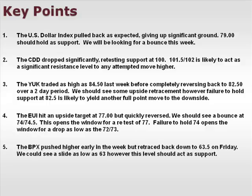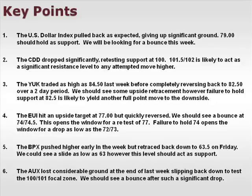The BPX pushed higher early in the week, but retraced back down to 63.5 on Friday. We could see a slide as low as 63. However, this level should act as support. The AUX lost considerable ground at the end of the week, slipping back down to test the 100-101 focal zone. We should see a bounce here after such a significant drop.